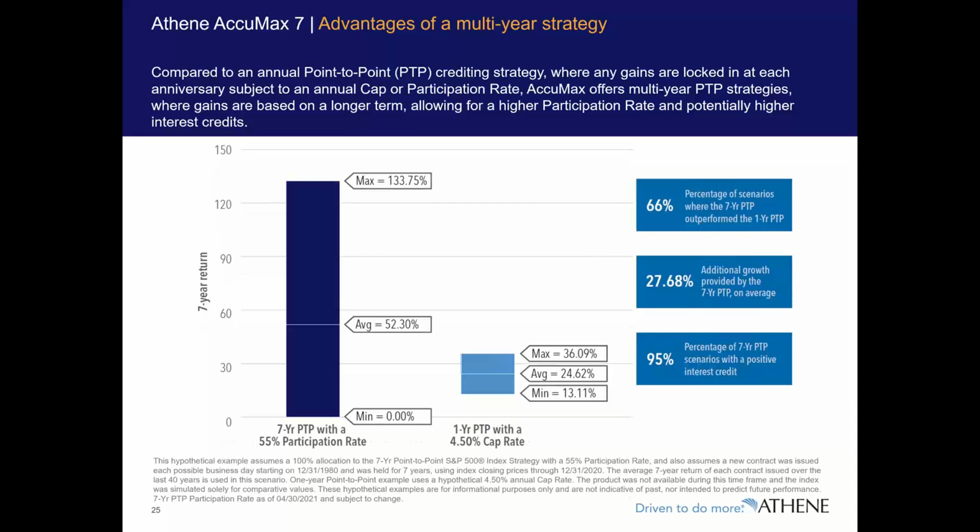So advantages of a multi-year strategy. You can see here 7 year point to point with a 55 par rate. So that's currently what the 7 year rate is, 55%. So you're getting 55% direct access to the S&P with no fee, with no risk, and no chance that that 55% is ever going to change once you buy the contract. So very compelling story there.